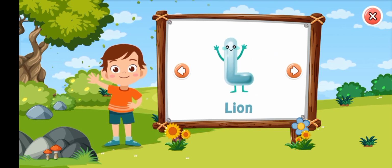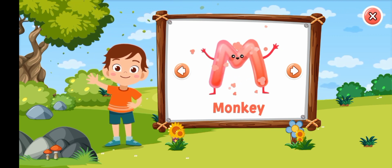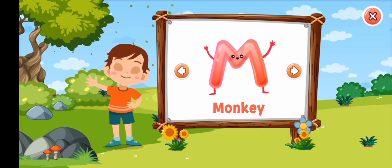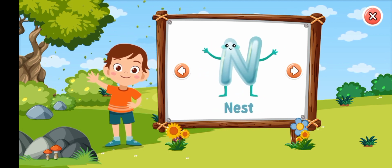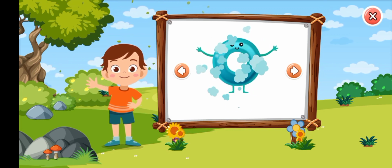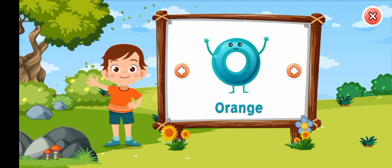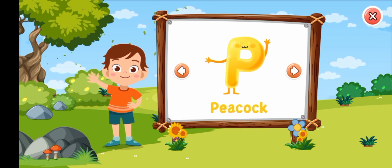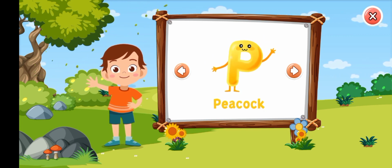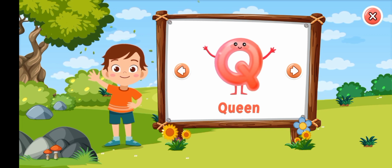L for lion. M for monkey. N for nest. O for orange. P for peacock. Q for queen.